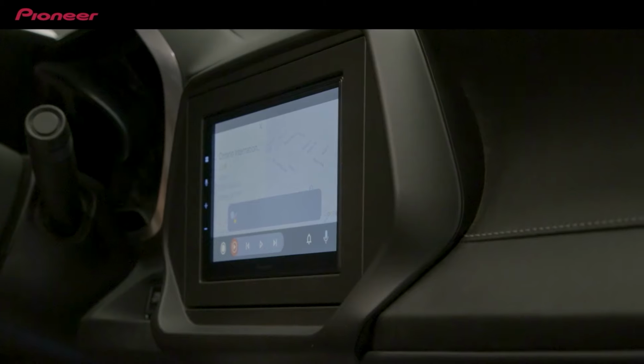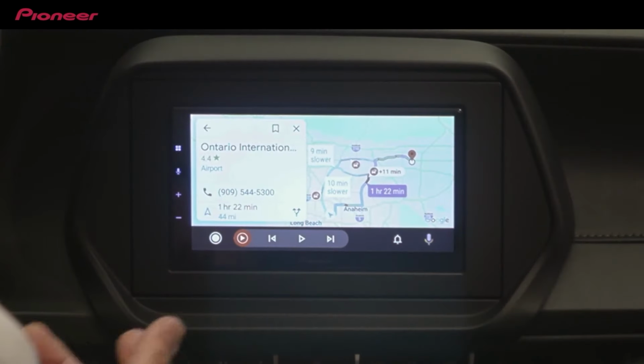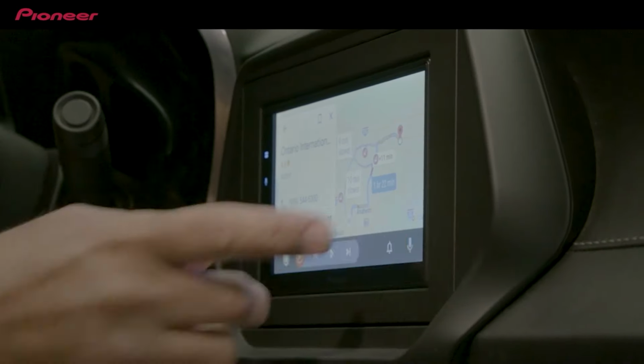Let's go. Now with Android Auto, it's very unique because it does give you the ability to use multiple navigation apps. So you can set one of them by default to be what is used by Google Assistant as you ask for help. Next, I'll demonstrate a little bit of music.